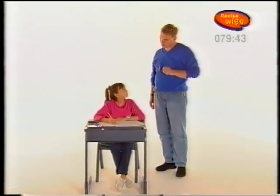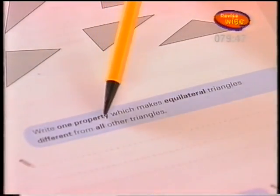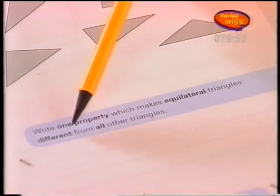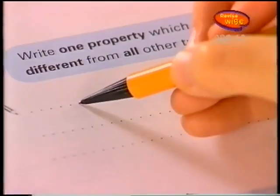What about the next part of the question? Well, it says, write one property which makes equilateral triangles different from all other triangles. Well, all triangles have 3 sides, but an equilateral triangle is all equal. Well, that doesn't sound very mathematical. What do you mean by all equal? Well, all its sides are of the same length. We'll write that down then.